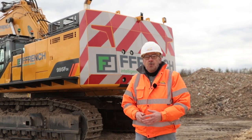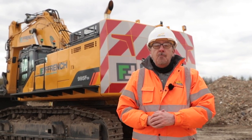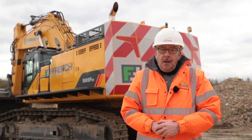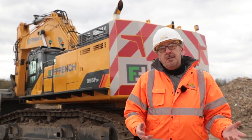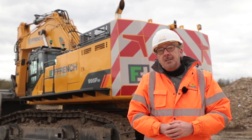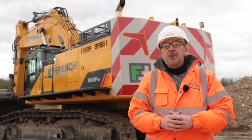So there you have it, the new Liu Gong 995F. I said it was a beast, but as you've seen, it's a beast that's been tamed. And on what we've seen today, it's got to be a welcome addition to the UK construction, demolition and mining markets, giving further choice and adding competitiveness that can only be good for the industry.